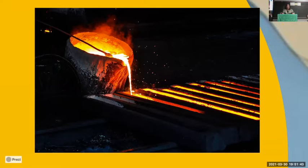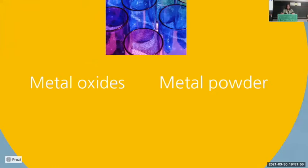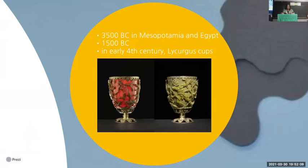How about colored glass? We can make colored glass by adding metal oxides or metal powder. It depends on how much we put in. In glass history, the man-made glass was found around 3500 BC in Mesopotamia and Egypt. Also, glass vessels were found in 1500 BC. People have used glass from a long time ago till today.